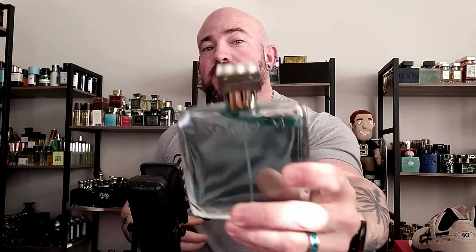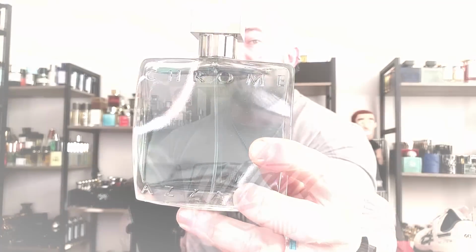I saw this at TJ Maxx last week. No, Marshall's. 3 days ago, actually, at the recording of this, I saw it at Marshall's. They still have them. They're still showing up for around $35, $40 for 100 ml. If you like the chrome line, this new release is actually pretty damn good. So much, though, that I put it in my top cheapie pickups of the year. So, might want to check it out. It's Chrome Azure.